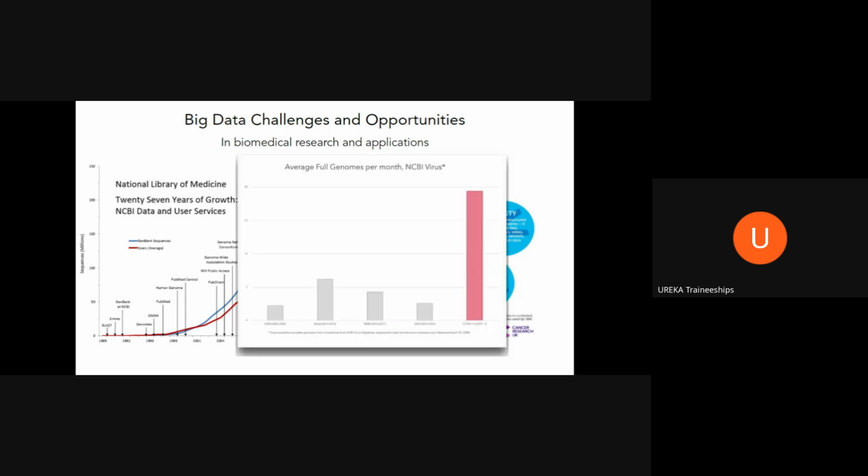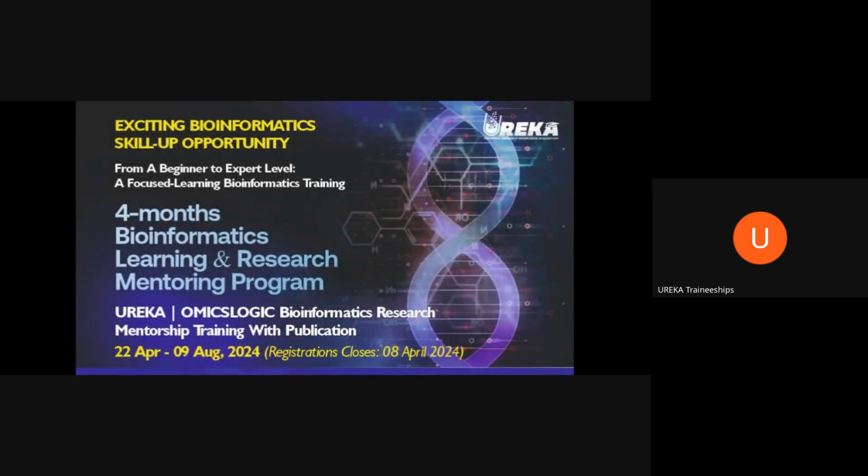And that is what led us into the discussion we have been on, which is introducing the scientific community, the academic community, and industry participants to bioinformatics and how they can use it to up their game and scale up their research activities. And so we came up with the 4 months bioinformatics learning research mentoring program, which is phased. Phase 1, the introduction to bioinformatics course, started Monday this week, 22nd of April.